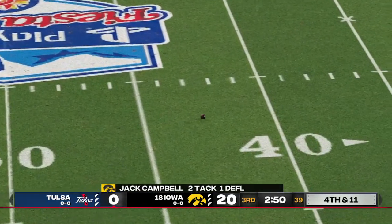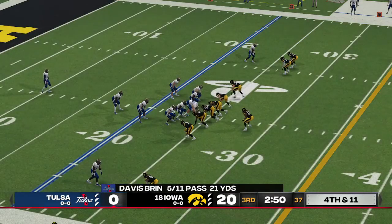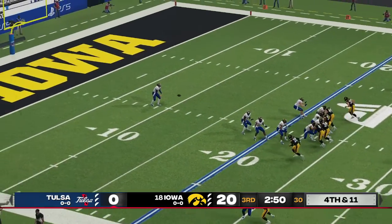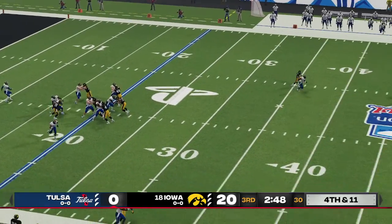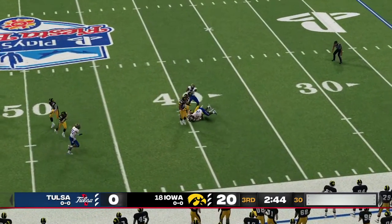Throws off balance, incomplete. He had to get rid of that one in a hurry. The defensive coordinator cooked up a good blitz package that time, and although it didn't result in a sack, it forced a bad throw. Jones is back deep to return the punt. He's tackled at the 40-yard line.